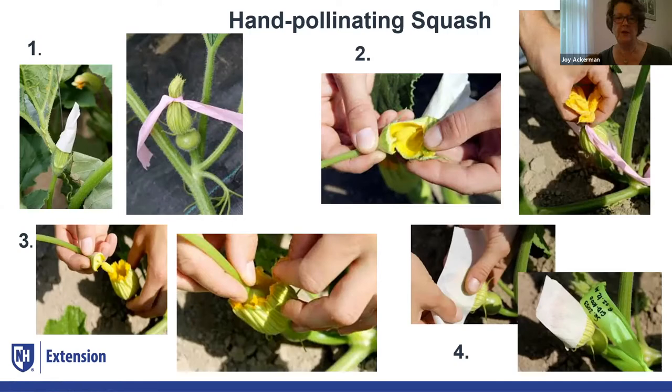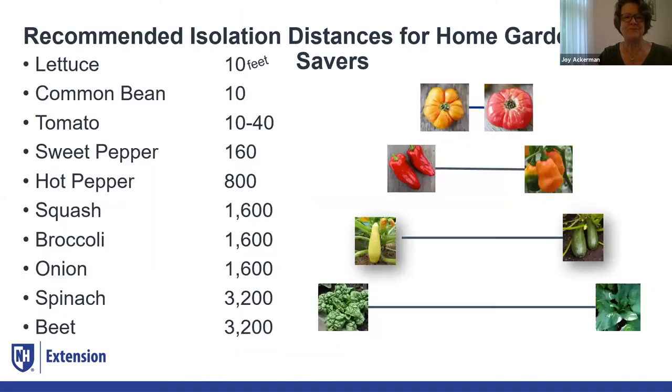So as I said, I started doing this out in my garden. I got a paintbrush and I used a paintbrush to transfer it. The first day I went out, it turns out there were only male flowers. So I was just kind of dabbing pollen from one to another. The next day I got down on my knees with my biologist husband and we peered through the leaves and I got better at telling the male from the female flowers.